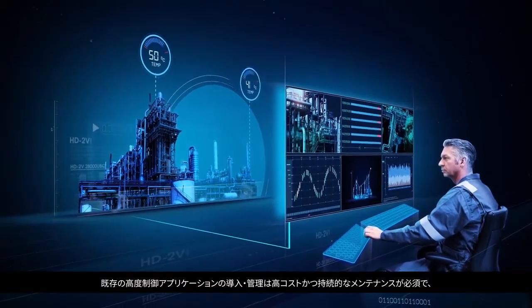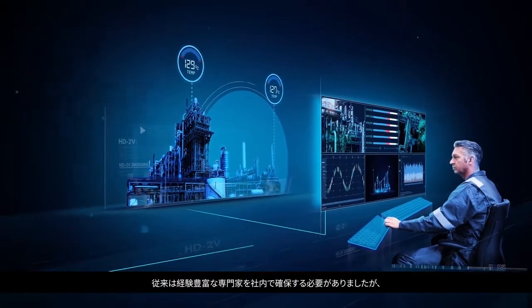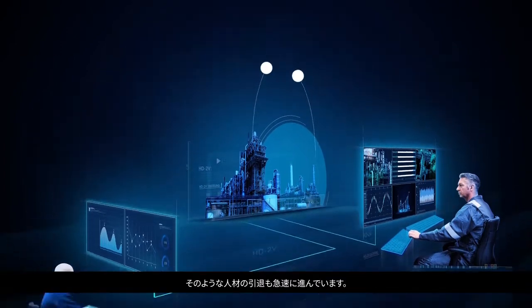Deploying and managing APC controller applications of existing solutions can be costly, disruptive, and has historically required experienced in-house experts who, by the way, are also retiring at a rapid rate.